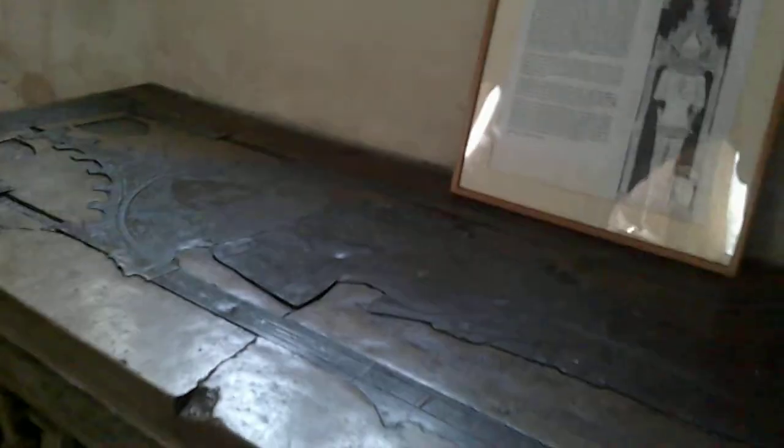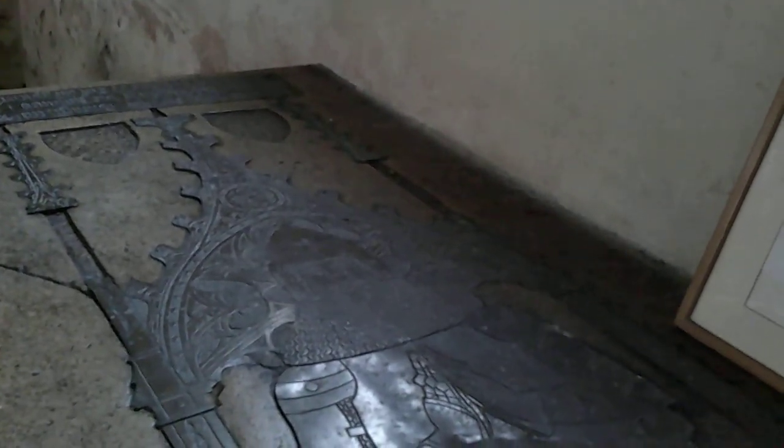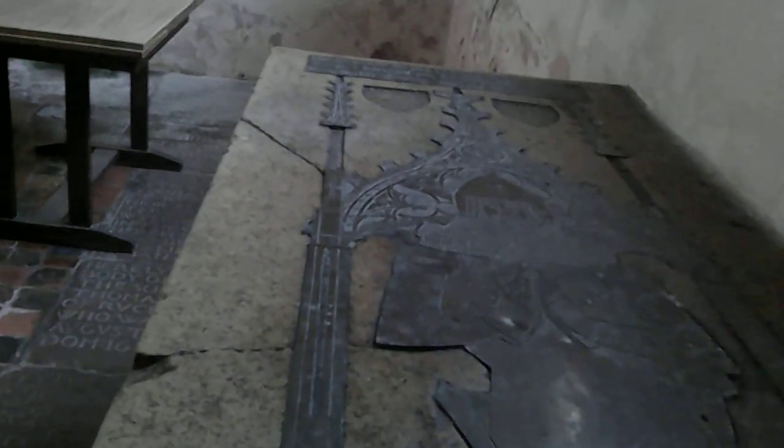This is probably the finest medieval brass in Shropshire. It's very difficult for me to get an image of it on the camera, but I should try, and there we are. This is Sir Nicholas Burnell. He was a knight in the reign of Richard II, and the armour really reflects a slightly earlier period. He's slightly battered, but you get his armour. It's plate over mail.